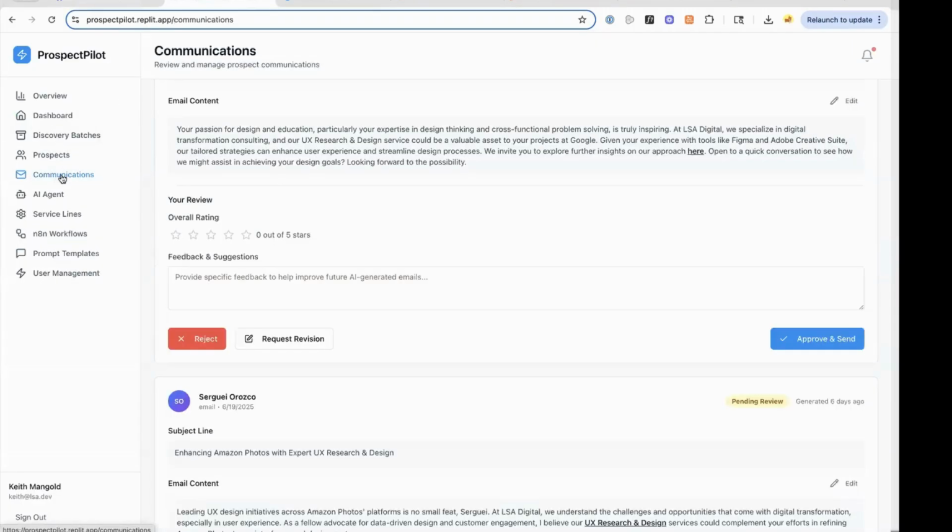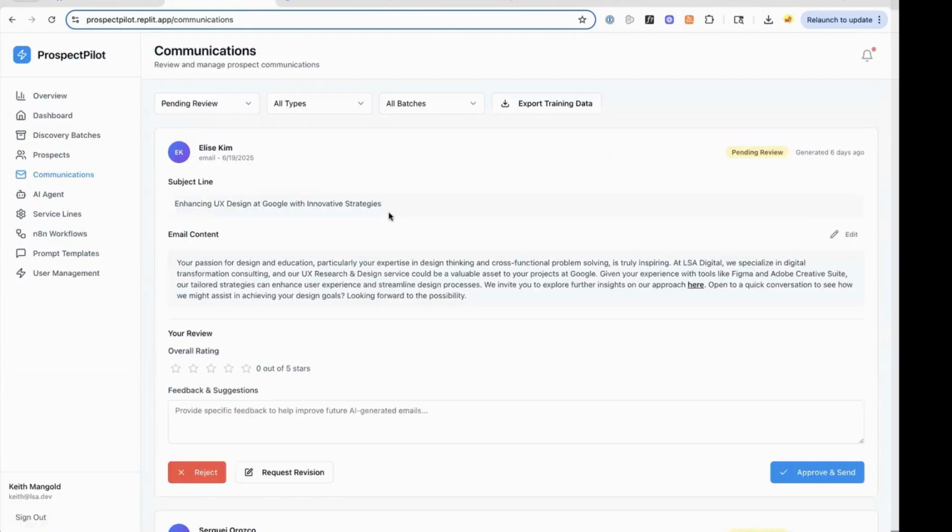So what I go through here, and this is just a basic screen, is what the system is asking the human to do: come in here and review the email. So here's an example email where it got this information for this Elise and used it for a specific service line, probably some demo data I was playing with, and it wrote an email to them.